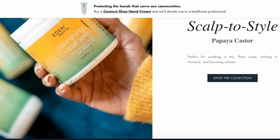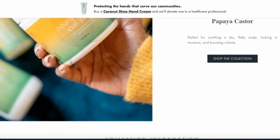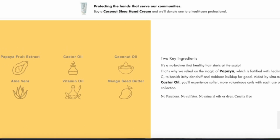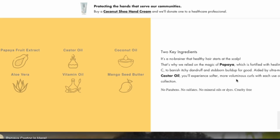I do want to just hop on the Eden website really quickly so I can show you guys all about this collection. Okay, so this line is actually perfect for soothing a dry, flaky scalp and locking in moisture to boost the volume. I definitely feel like since I've done the back section already, these products have already done so. Also pay attention to the yellow part of the screen where it talks about all of the ingredients in the collection. The two main ingredients are of course papaya and castor oil, but it's a no-brainer that healthy hair starts at the scalp, of course, and also at the roots too.